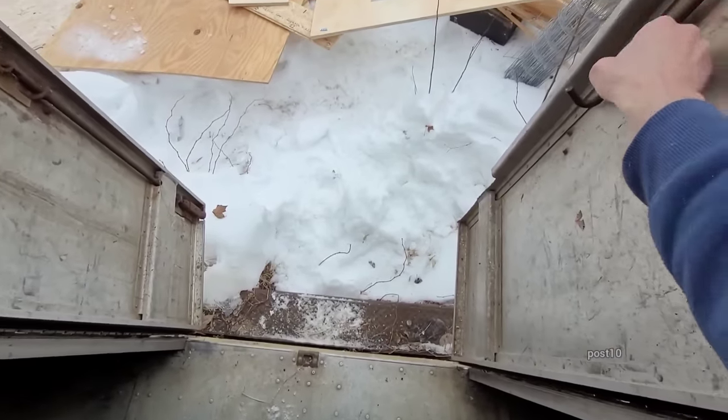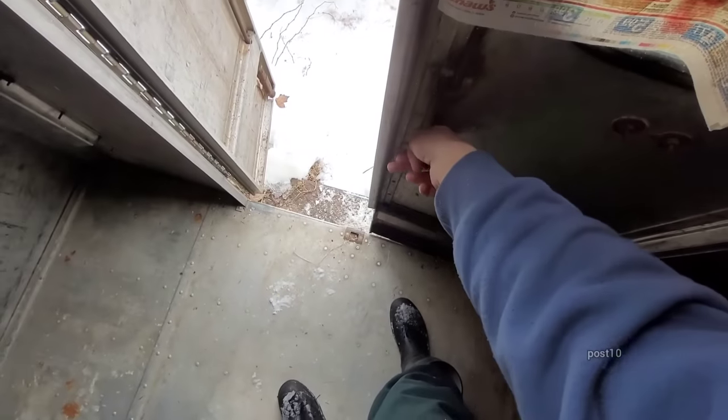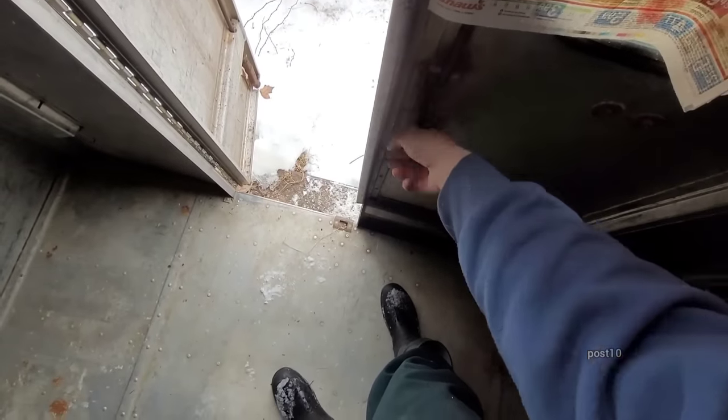Alright, enough of that. This door is actually kind of falling apart. Look at this. See the hinges? You look at the hinges. See how they're like all broken? Look at this.